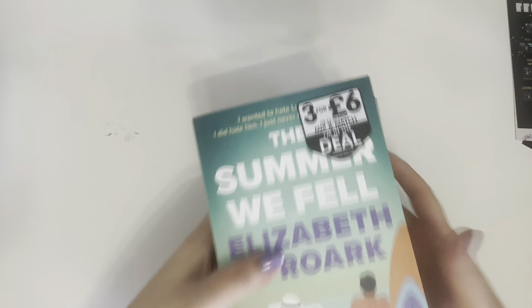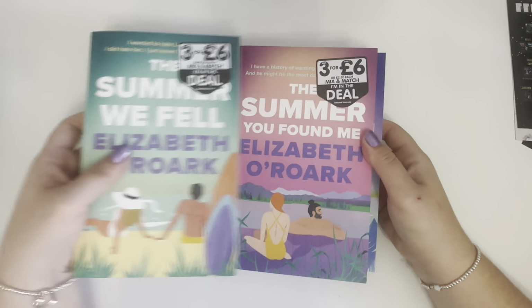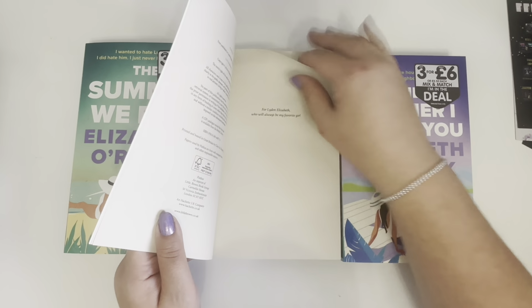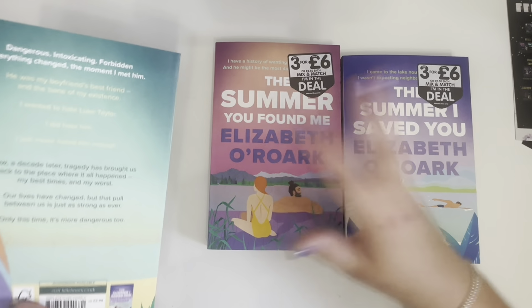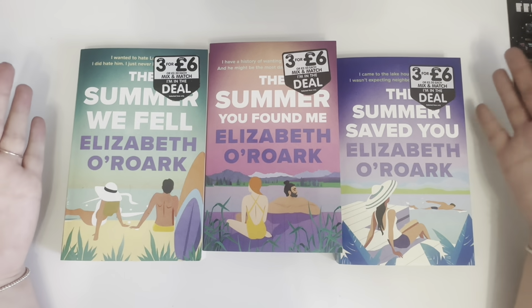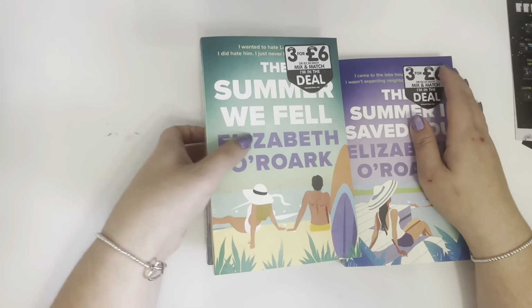So firstly, they're all from the 3 for £6 deal, so I won't say that each time. Firstly, I picked up this set by Elizabeth O'Rourke, and I did have the sense to look inside and check whether it's a set. I think I looked online in one of them somewhere or other, but it worked out that, as I say, there's 3 books in here, and this was all 3 of them. So I managed to get the whole set for £6, which you cannot complain about. So I picked those ones up.